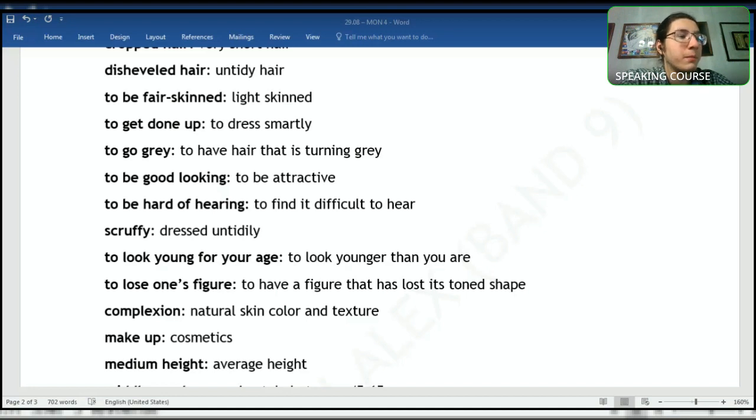Dilrabo Bobojonova. Please raise your hand so I know that you can hear me. Okay, next person is going to be... Oh, is this you, Asladin Begim Kulov? Asladin, is that you? Interesting. Okay, next person is Nilufar Nasreddinova. Please raise your hand so I know that you can hear me. Nilufar Nasreddinova. Okay.